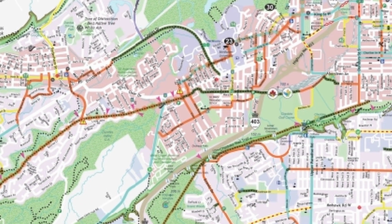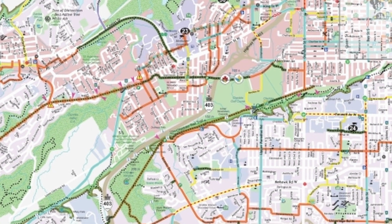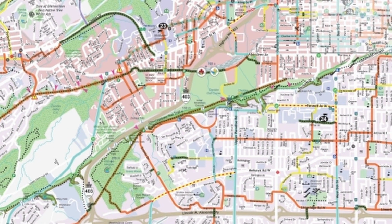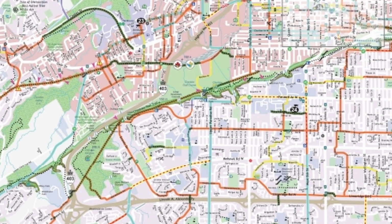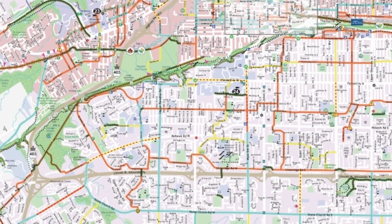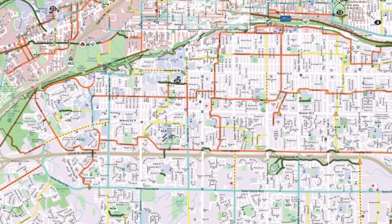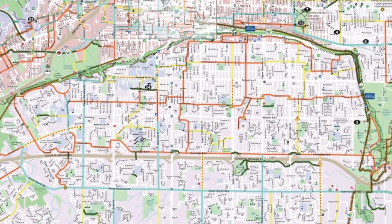So in the new map, a lot of that has been corrected, but there are still some misleading features on the new map. And so over the course of the next year, I'm going to be gathering as much information on where there are mistakes or misleading connections, and I need your help.